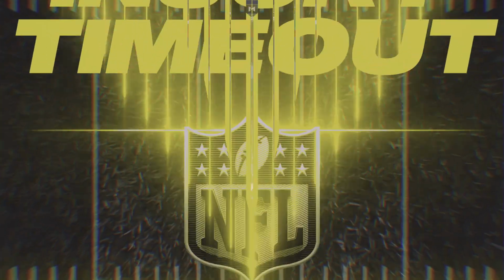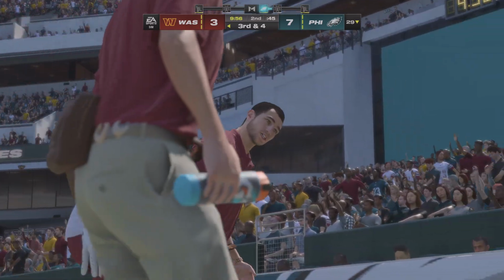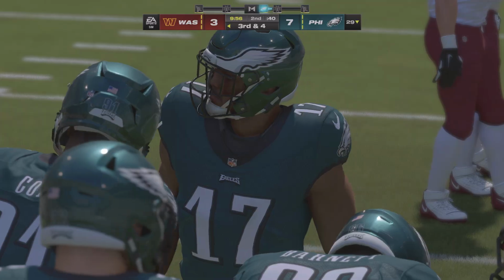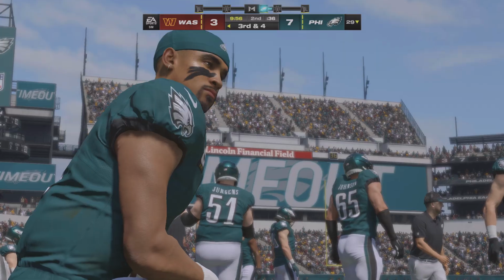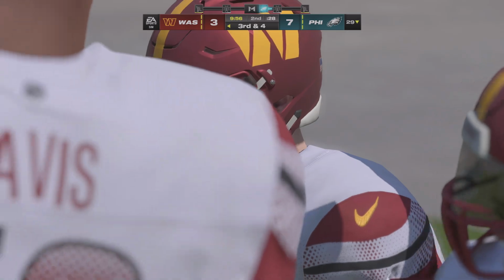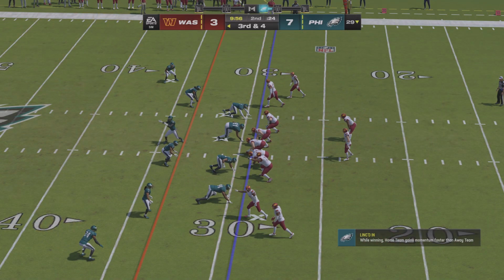And we get a stoppage because, as you can see, a member of the Commanders is in some obvious discomfort. Well, now they're going to come out and take a look at this injury, and we'll be back in a moment. This now a 3rd and 4.